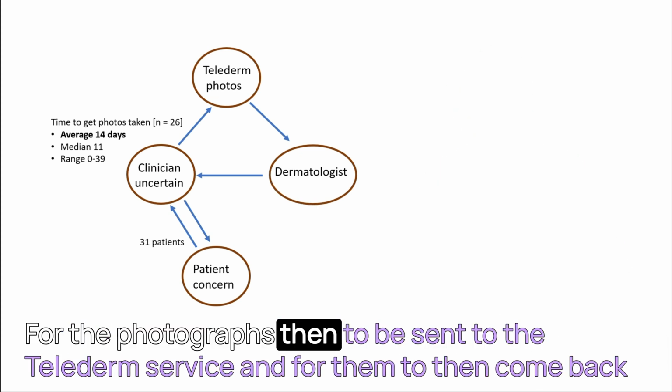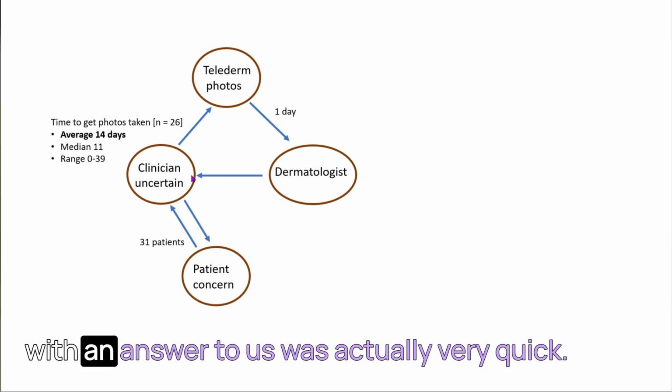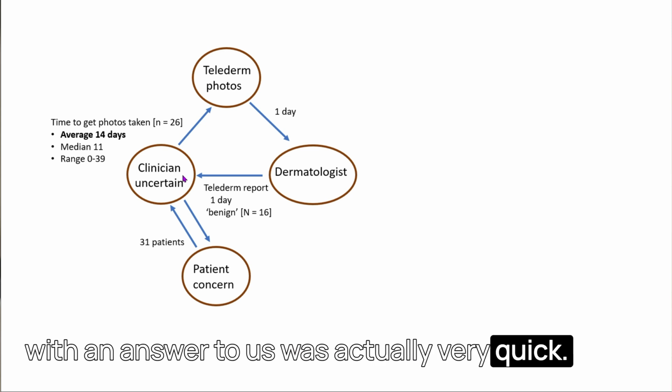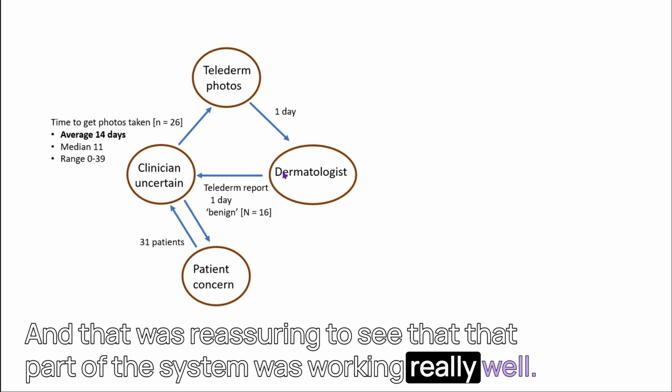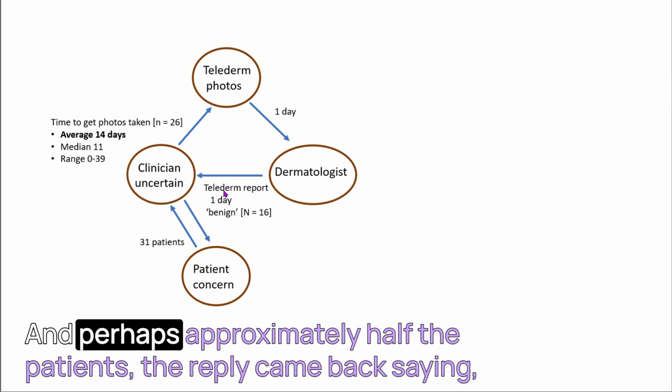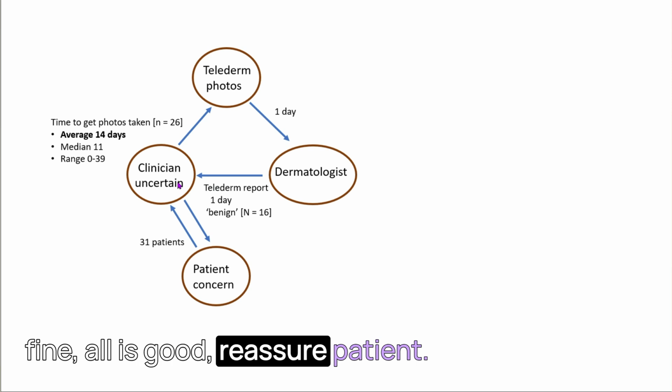For the photographs then to be sent to the Telederm service and for them to then come back with an answer to us was actually very quick. And that was reassuring to see that that part of the system was working really well. And perhaps approximately half of the patients, the reply came back saying, "Fine, all is good, reassure patient."